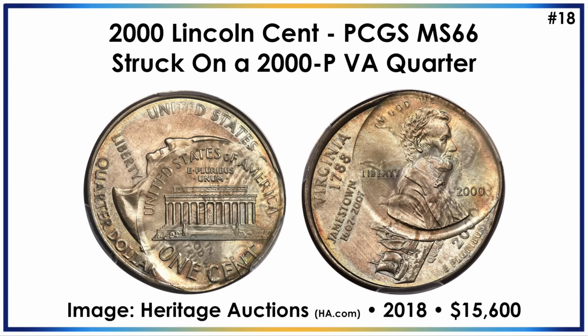Common story. This one, again, I don't think that this one made its way out of the mint. This was struck on a Virginia quarter, super nice eye appeal from 2000, and there were a lot of errors made in the 1999, 2000, and 2001 period. 2002 on, we cracked down as a U.S. Mint.